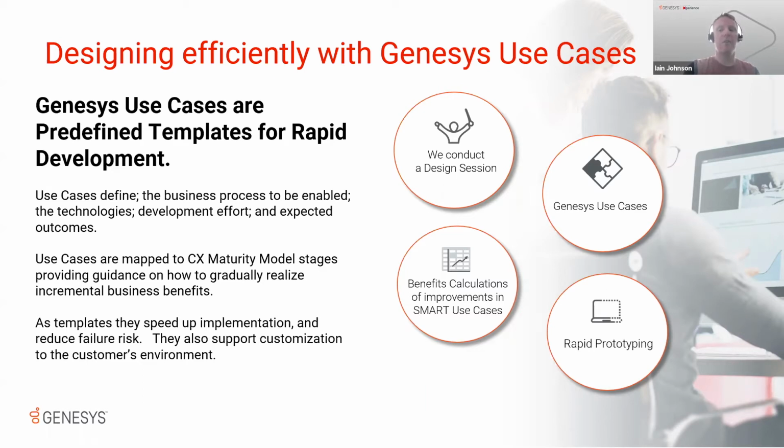Genesys use cases give you the product, service, and best practice expertise gained from thousands of global deployments, and these are well-defined designs for business and IT to offer clear how-to guidance to achieve maximum and incremental business benefits. They're easy to personalize and assemble, and they offer predictable and measurable outcomes, including improved customer experience, reduced cost of operations and increased revenue, and they help accelerate deployment, leading to a shorter project timeline.